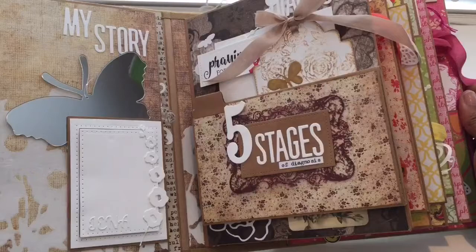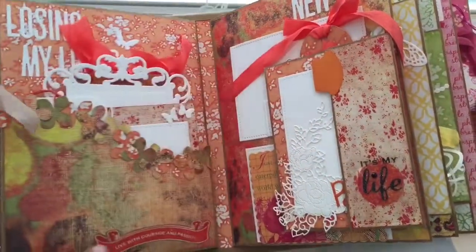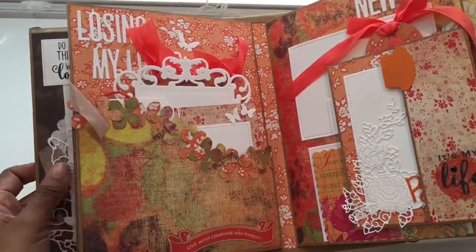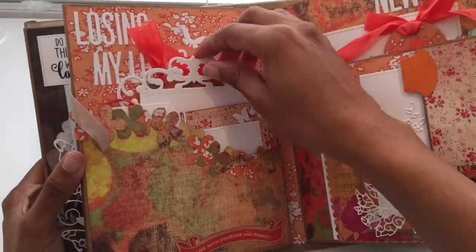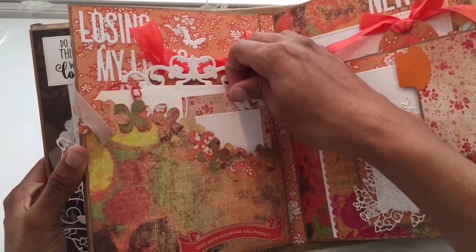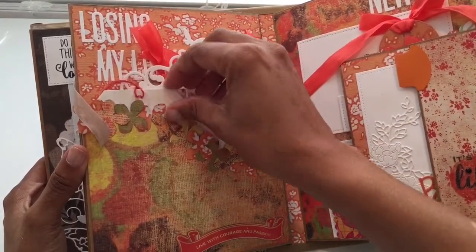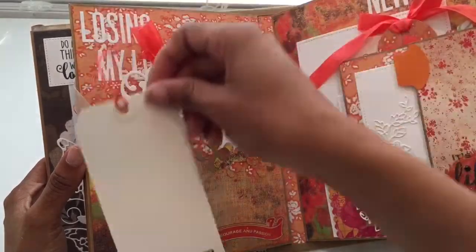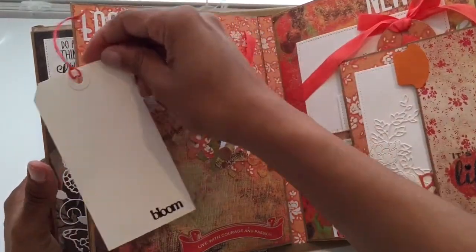Next, we go on to another stage. And this one may actually come a little bit later in your journey, but I've put it here. And it's about losing your hair, which doesn't sound like fun, but I'm hoping that you can chronicle both the ups and downs of that. And you have a little tag here, and there's nothing really on it but saying bloom.